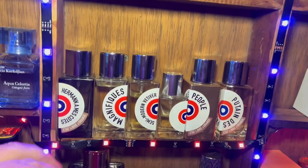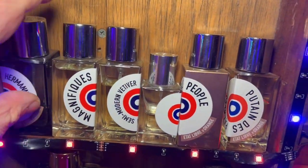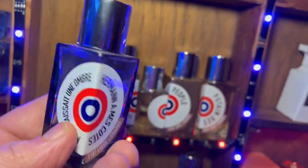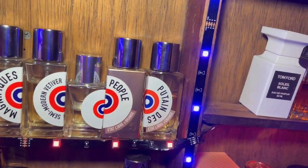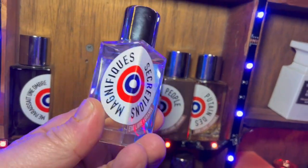All right, Etat Libre d'Orange. Excuse how I pronounce these. Hermann à Coats, my favorite. This is a signature scent for me. I love this fragrance. It's amazing. It smells amazing, and it is one of my favorite fragrances in my collection. The devil in the bottle, baby. Magnificent secretions.